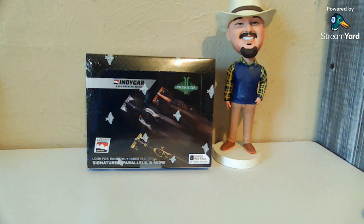It is time for hobby box number 3 of the 2024 Parkside IndyCar set. This will be box number 3 out of 7 that I have so far. The first 6 were all purchased together, so they're kind of out of that same group. And then I did get a random 7th one when I ordered Pronto week 1, but I'm keeping those separate just to see how things work. Do we get some huge hit out of the 7th one that we didn't get in the first 6, or vice versa? Just kind of keep everything straight.